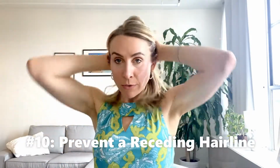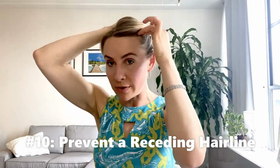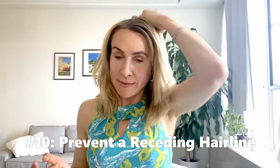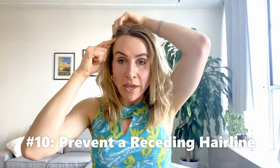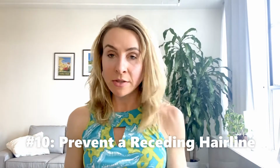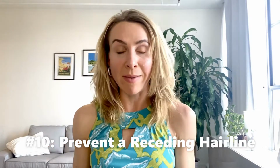Okay, tip number 10 to look younger, and this is related to your hair, is not to have a receding hairline. A lot of women pull their hair back like this, and then over time it pulls and pulls and pulls their hair and gives them a receding hairline right here, which will make you look older. So what you can do is start using, don't judge, Rogaine for women.